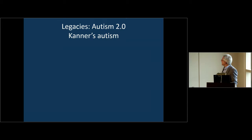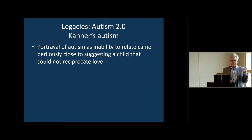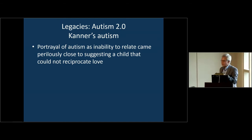Kanner's autism. Well, we talk so much about the terrible legacy of the refrigerator mother theory, but I would say Kanner had a bad legacy too. The idea that the essence of autism is an inability to relate to your parent is a pretty terrible way to frame it. To me that sounds a lot like saying your child can't love you, right? That's a pretty hard thing to live with. I never frame it that way with families today. I say your child does want to love you, may express that a different way, may need help expressing it, but they want to love you. But I think this generation of many parents influenced by Kanner did not get that. That had to make raising the child much harder.